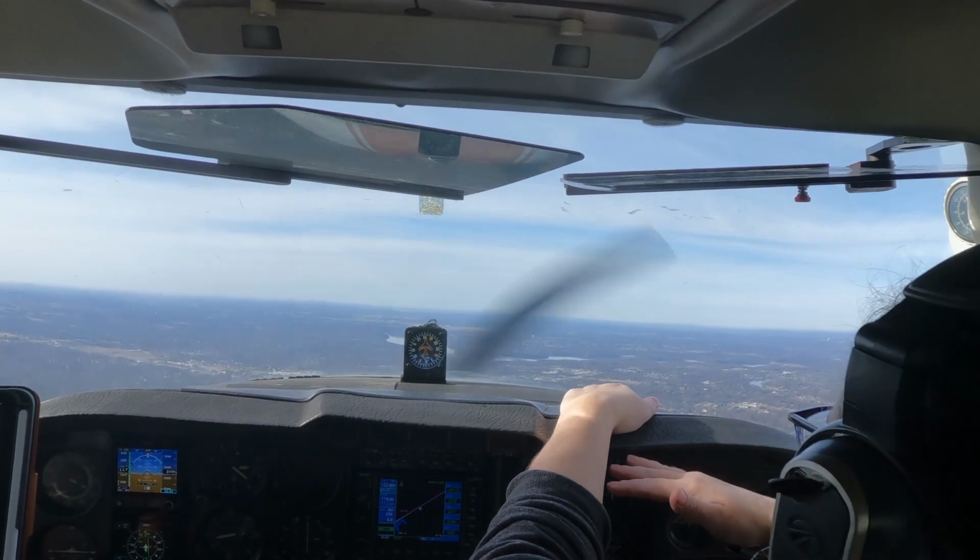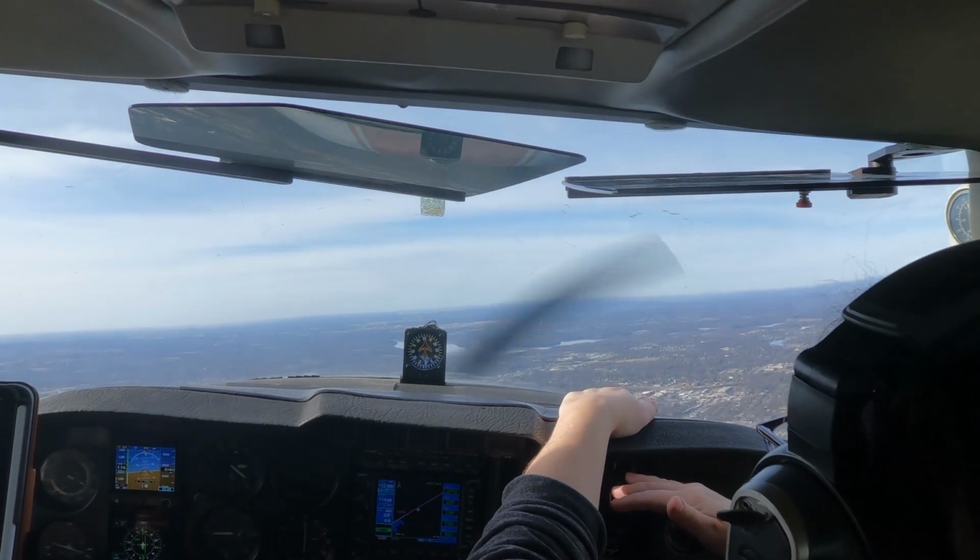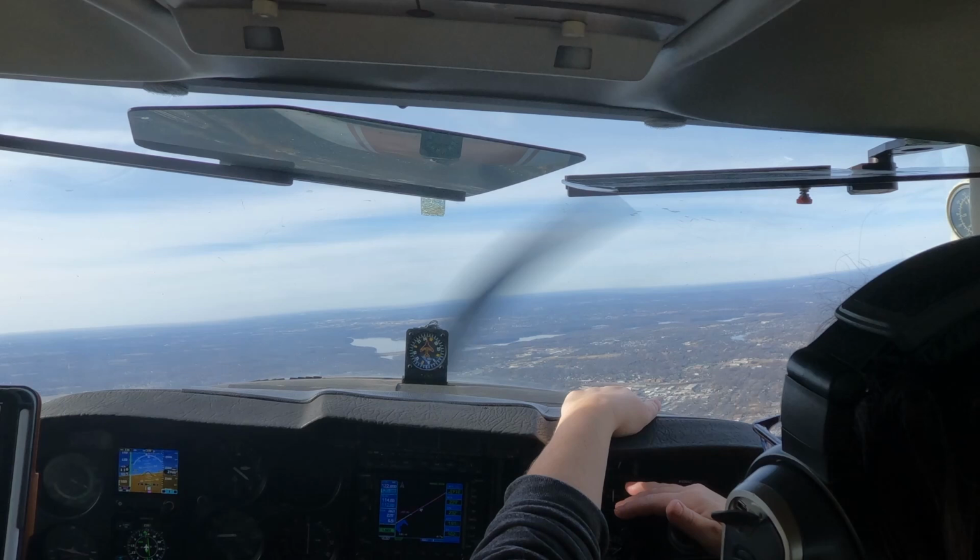Lee Summit traffic, Archer 52 Kilo is 5 to the southeast inbound for runway 18.